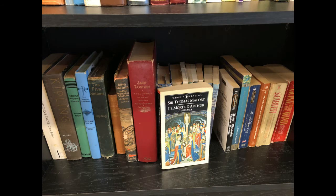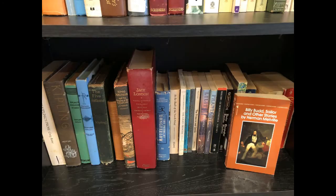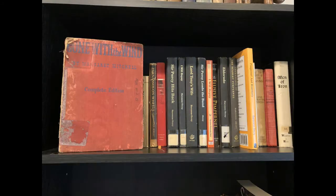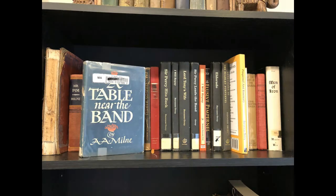Mallory's Le Morte d'Arthur, Dr. Faustus, The Children of the New Forest, Mr. Midshipman Easy, Billy Budd and Other Stories, Gone with the Wind, and Scarlet. On the next shelf, I actually have another copy of Gone with the Wind, and then some books that are not Winnie the Pooh by A.A. Milne: Mr. Pym, The Red House Mystery, and A Table Near the Band.